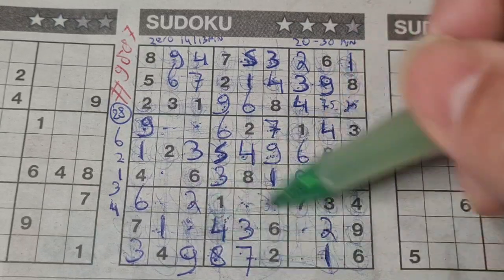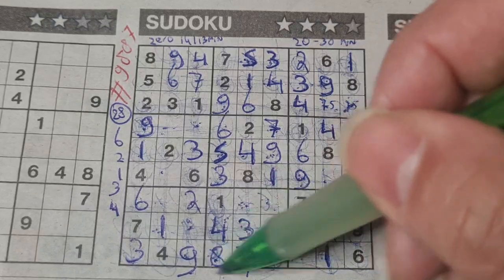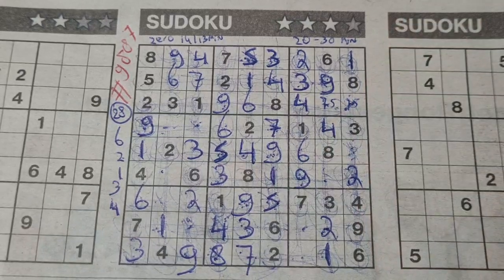2 missing numbers now in this big square. 4 numbers, the 1, the 2, 3, the 4, 5 is missing. The 6, the 7, the 8, 9 is missing. 5 and 9. We have a 9 in this column, no 9 there. 9 should be here, and the 5 goes there.